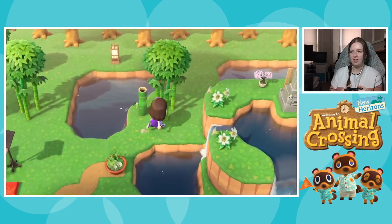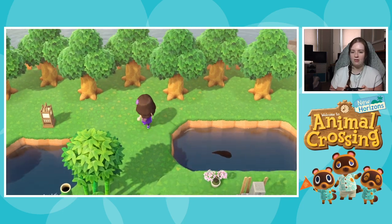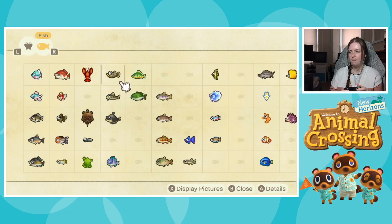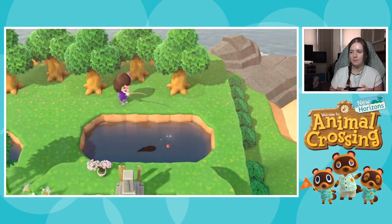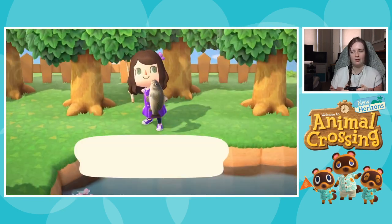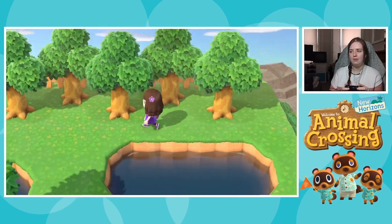Let's see if there's any fish in the pond. There are, but is it time for catfish? It might be time for catfish. I still need to catch a catfish, or rather, more catfish for the collection. It is. Alright, let's see what we got here then. Please be catfish. Not catfish. That's a carp. Oh well, that's fine.